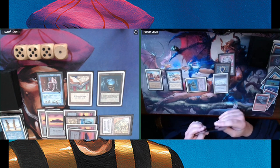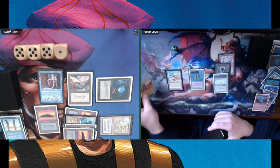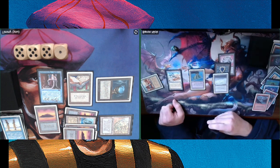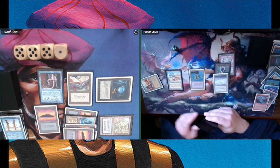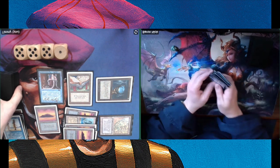And there's an Icy Manipulator, and I can then tap down the City of Brass, and that's actually game. And that's exactly what I'm doing. Okay, so that's game number 1 in the pocket here. So we're going to go into our sideboards, and we'll get back to you in game number 2.